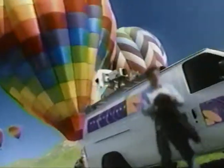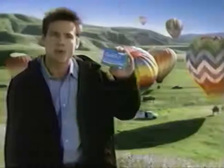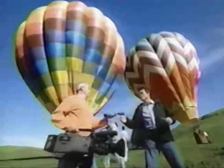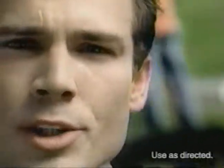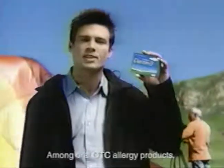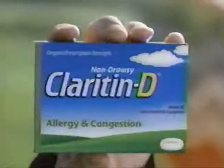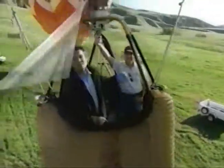I can get so congested from my allergies that I feel like I'm not all there. But I've still got to report the story. So I found Claritin D and got Claritin Clear. That means I'm getting non-drowsy relief and doing my job. Come on, you're on. If you want long-lasting relief from your worst congestion, sinus pressure, and itchy eyes without getting drowsy, nothing is stronger or faster than Claritin D. It's the one that works for my allergies and my life. Non-drowsy Claritin D. Live Claritin Clear.